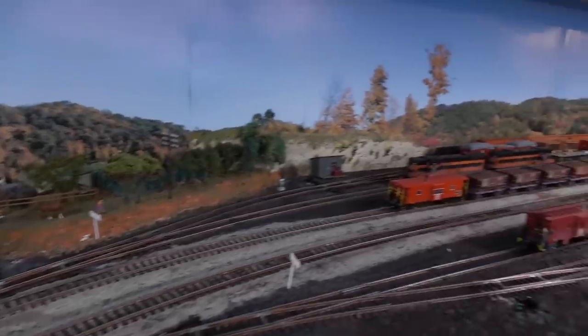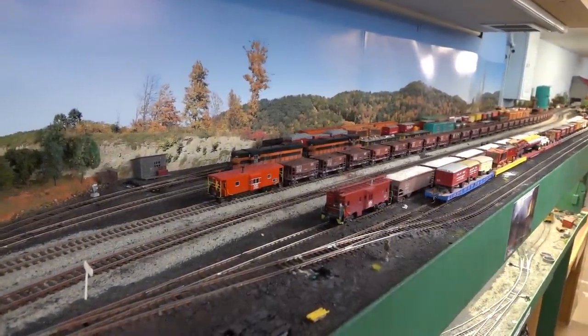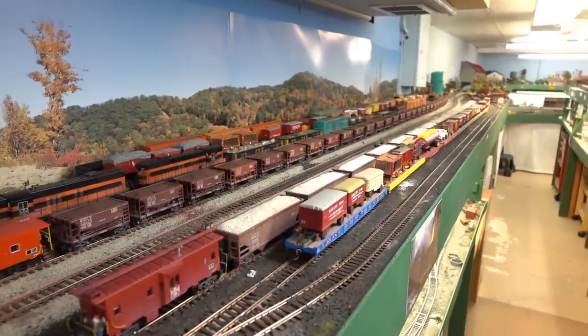And this yard then used to be a big yard up at Osgood. Today there's a couple tracks left. So I've got my two main lines through the middle of Osgood and then three tracks on either side.